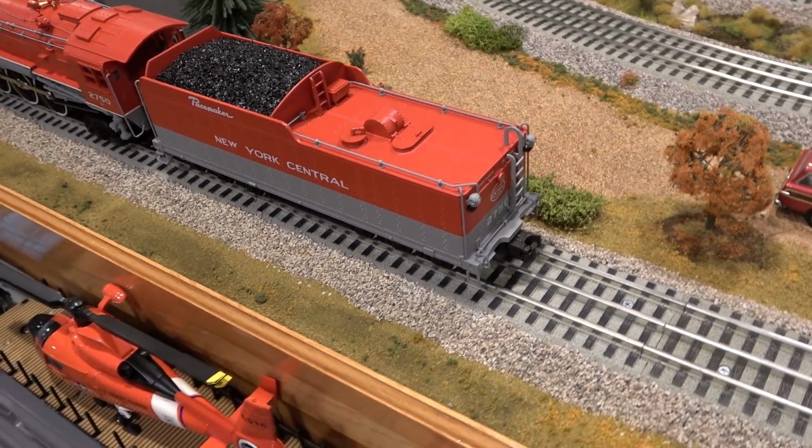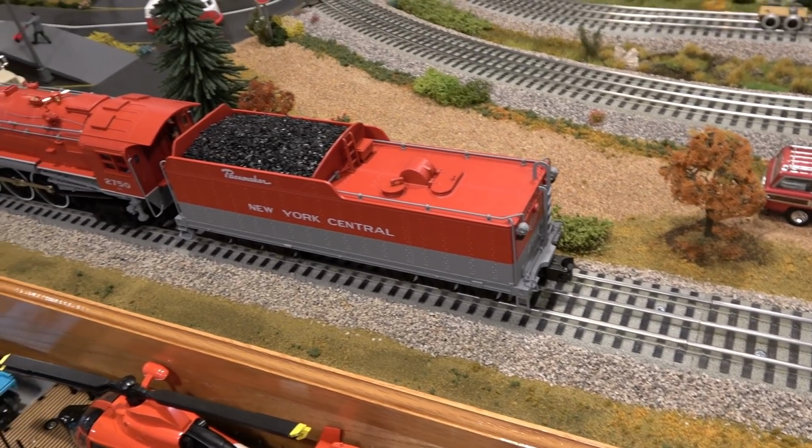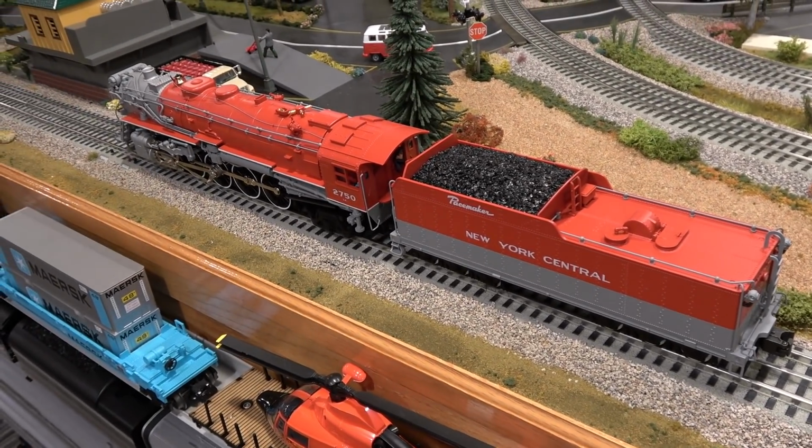All right, so let's hook up the boxcars here, and then we'll start her up and see what she sounds like.